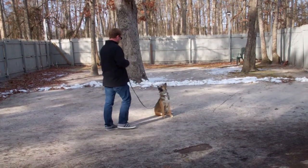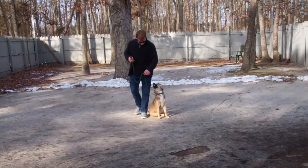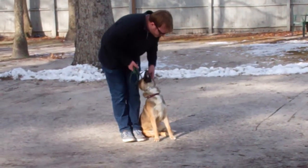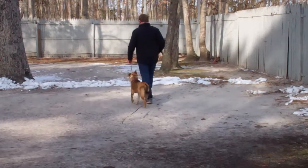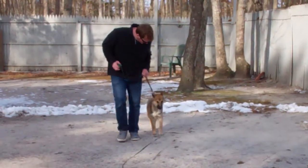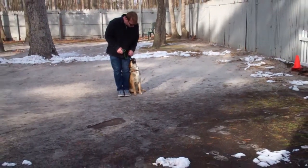When Rich returns back to her, he will walk all the way around her as an additional distraction, returning all the way back around to heel, and at this point she expects to get another command, and he tells her to heel again. Each time that you return back to heel position or the dog returns back to heel position, she expects you to tell her what you want her to do next.